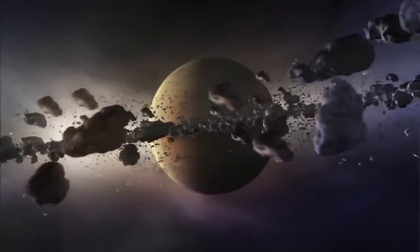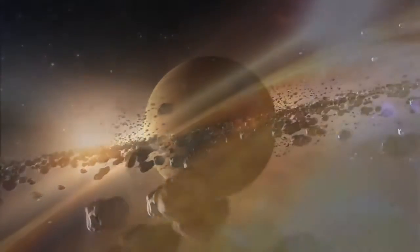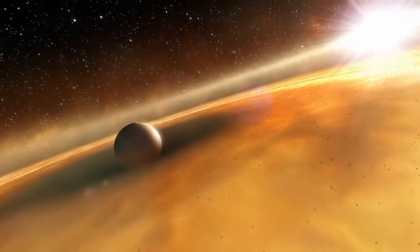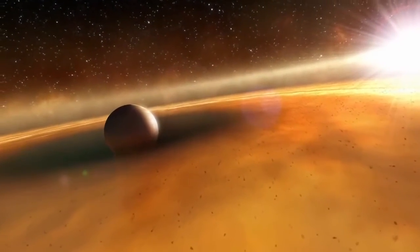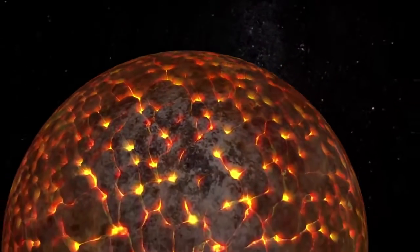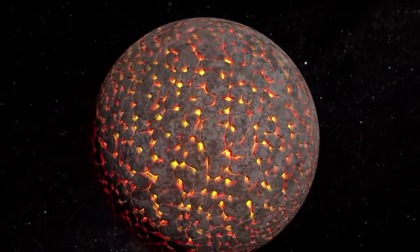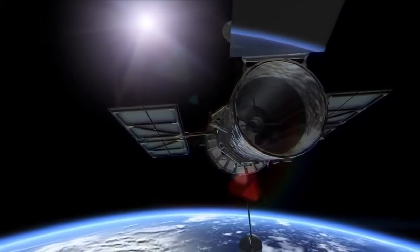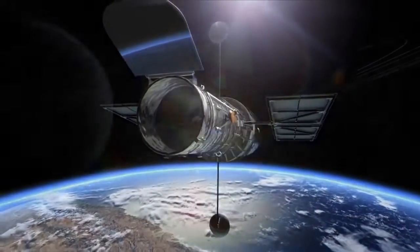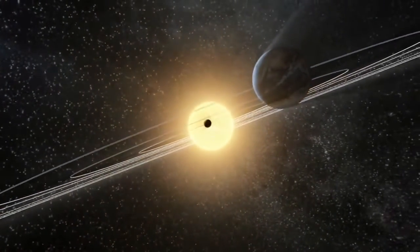For another, the planet is much brighter than expected for an object of its size. That means it could have an enormous ring system that reflects starlight in all directions. One day, the material in these rings may even coalesce to form moons. Hubble is part of a larger quest to discover and understand solar systems, including our own.